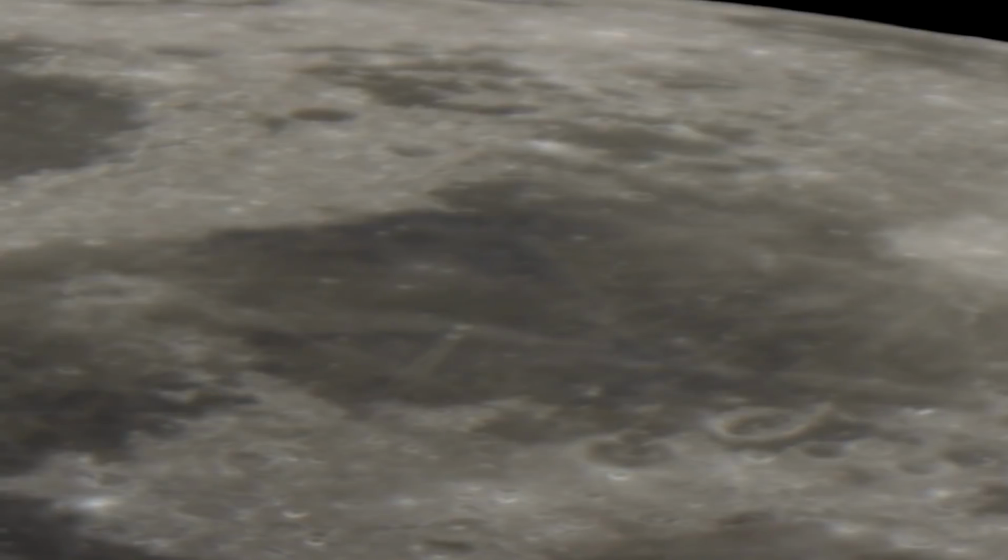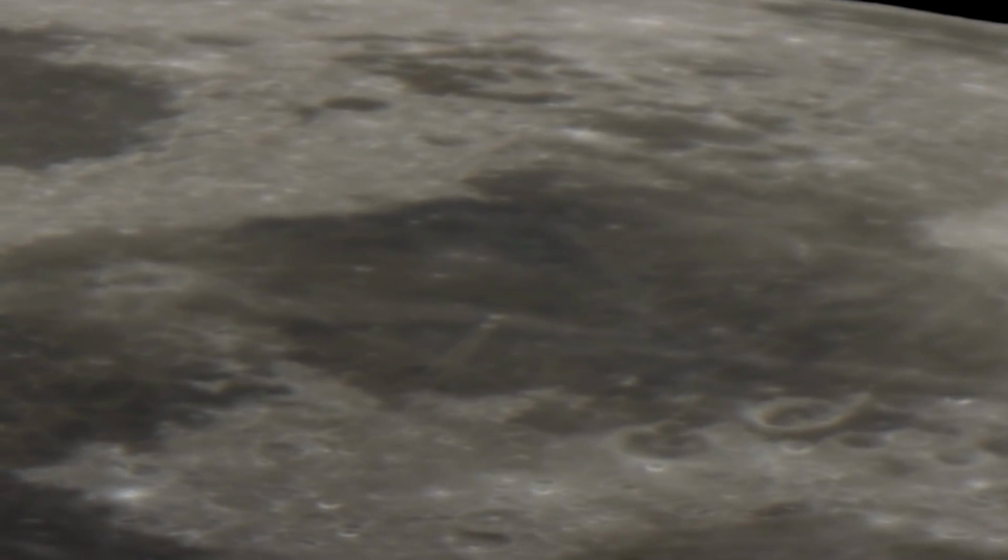Here's Mare Fecunditatis, that supposed tower in the center there, or bridge. Many objects on the surface, it's pretty incredible. And objects don't have to necessarily be symmetrical for them to have been constructed, as we have objects here on Earth. But check it out, guys.